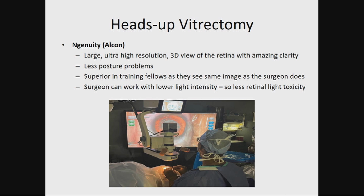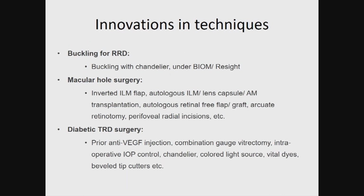The heads-up vitrectomy was introduced in the last decade by Claus Eckardt, and now Alcon is producing the Ingenuity system. There is a large, ultra-high resolution 3D view of the retina with amazing clarity while using this system. Fewer posture problems are being reported. It is superior in training fellows, as they see the same image as the surgeon does. The surgeon can work with lower light intensity, so there is less chance of retinal toxicity.